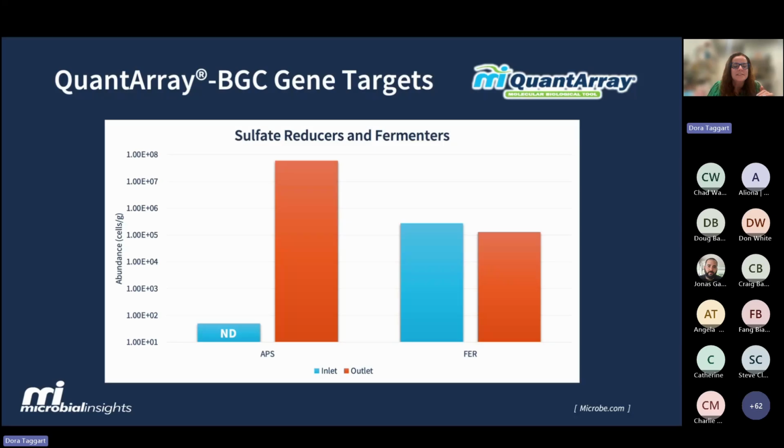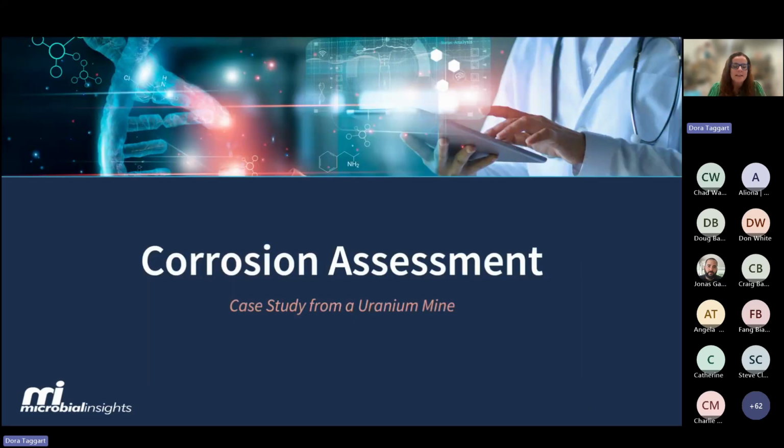So every marker that we looked at in this BGC array, and as you saw, that was a lot of different markers that we just walked through, showed very promising data that the microbes are highly active in this system and helping to demonstrate that we have the genetic potential for this metal precipitation to happen in this pond. Okay, so one more case study, and then we'll do the end of this and then wrap up with the future of where we're going.